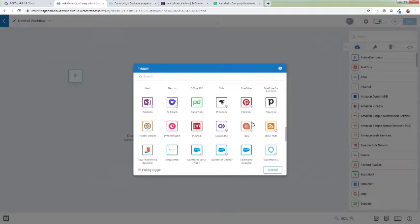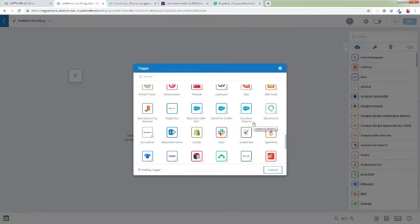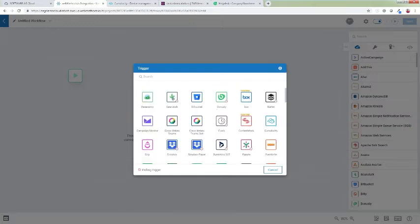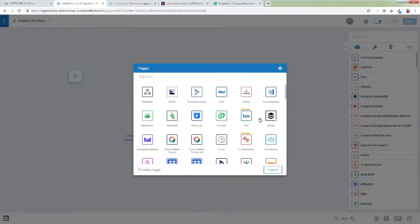Should your source application support real-time APIs, we will actually listen for events based on this source trigger and kick off the workflow automatically. This is a really powerful technique to move around data in real time. But in the event that your source application doesn't have these real-time APIs, we also have a polling mechanism which will check at an interval for any changes in the records, which will then trigger this workflow.